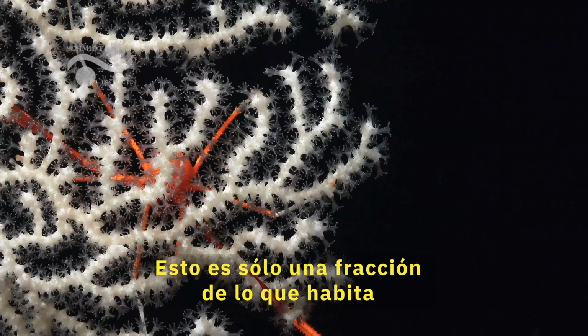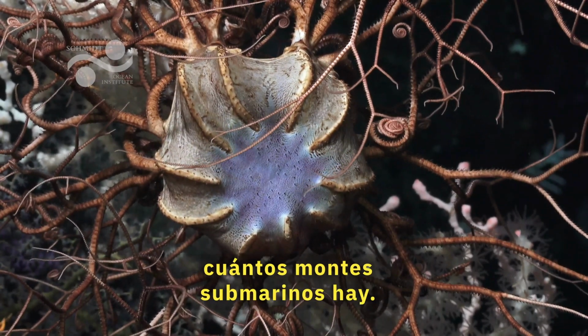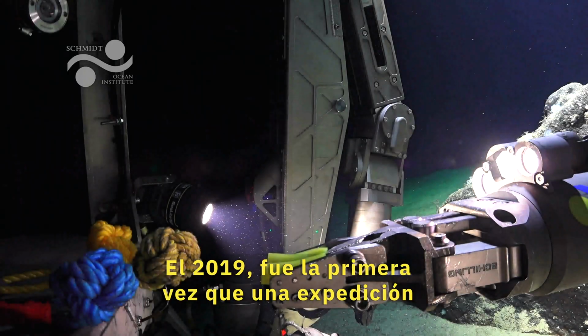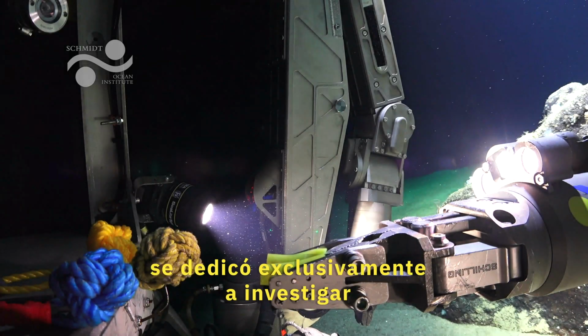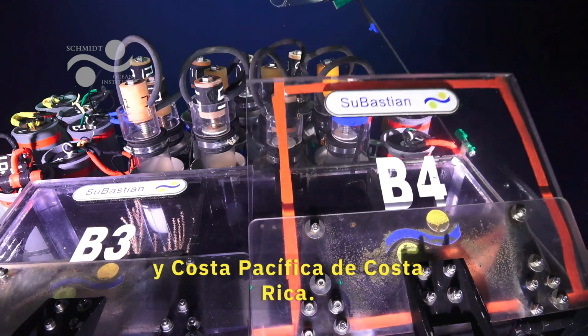This is only a fraction of what is living in the deep sea of Costa Rica. We don't even know how many seamounts there are. 2019 was the first expedition dedicated exclusively to researching the deep areas between Isla del Coco and the Pacific coast of Costa Rica.